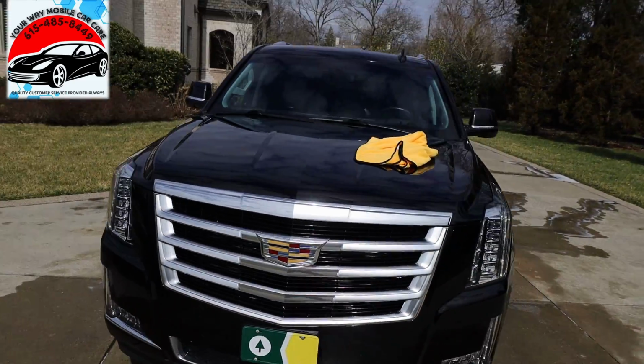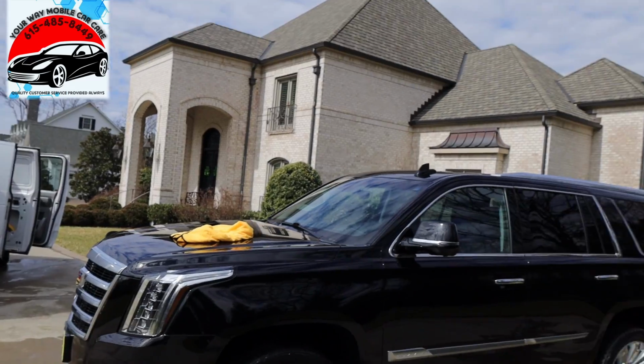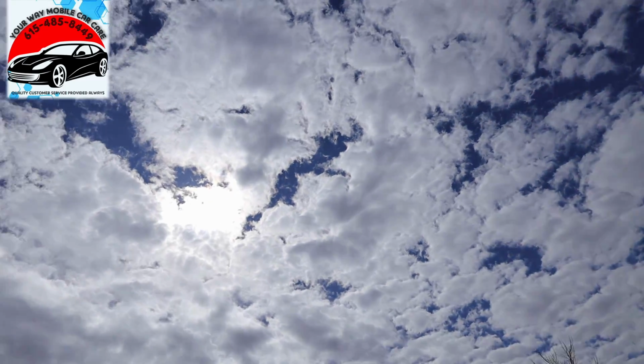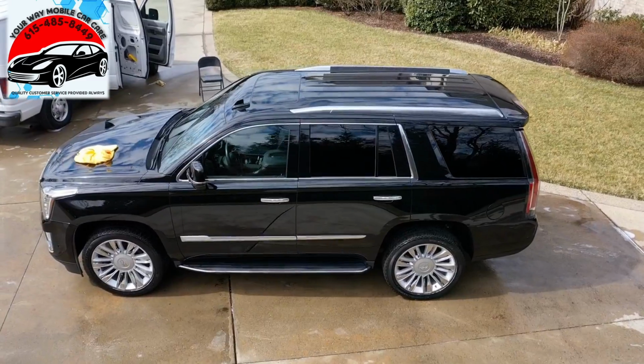It's gonna be a beautiful week, so they got them a clean car for the whole week. Can't complain about that. And you see the sky, looks a little bit better than yesterday. But yeah, we're about to go ahead and get it in.